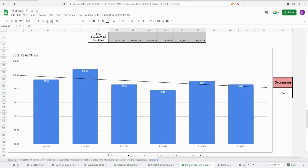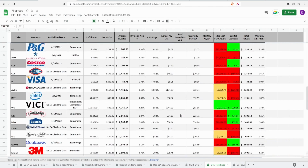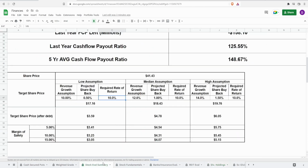You guys also have a book value calculator, which I just showed all of you, as well as a reevaluation calculator and even a dividend tracking sheet. So please have all of these things, all available for free.